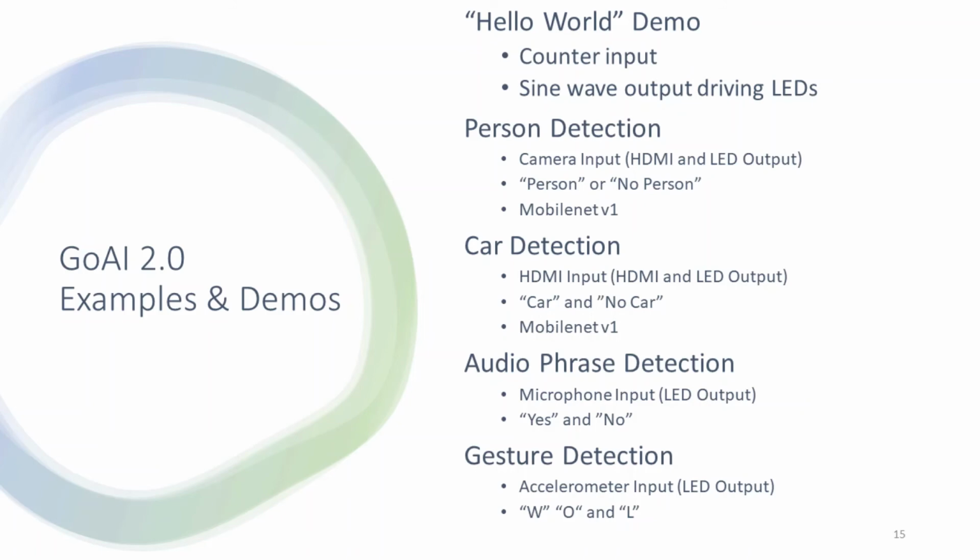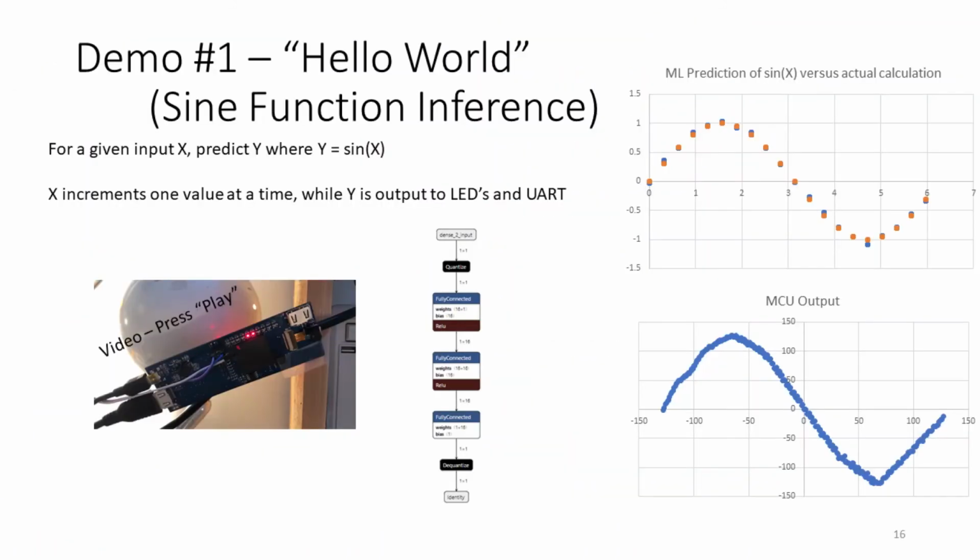So this is just showing the Hello World demo, and you can press play on the PowerPoint and watch the LEDs roll in a sine wave. It's showing in the middle here the model, a small model, and this is using just an input value. It's showing the predicted sine value with real data. So it predicts a sine wave based on that input. This is just taking an X value that's 8 bits and incrementing it, and then looking at the resulting output data of the convolutional neural network.